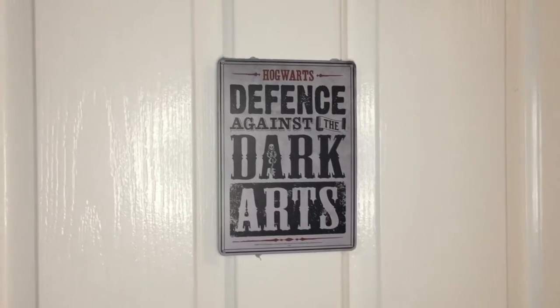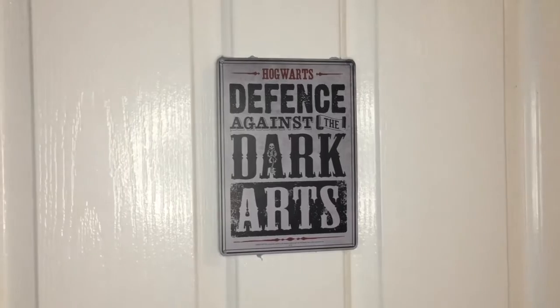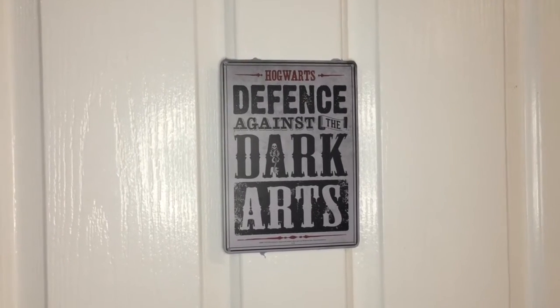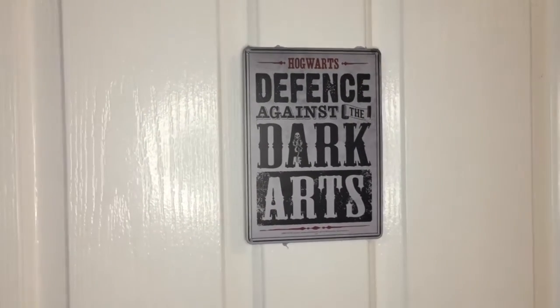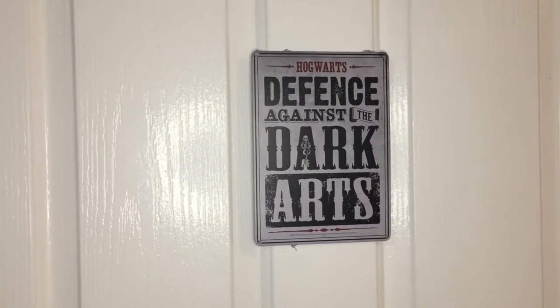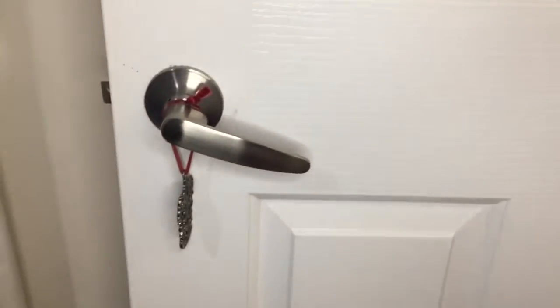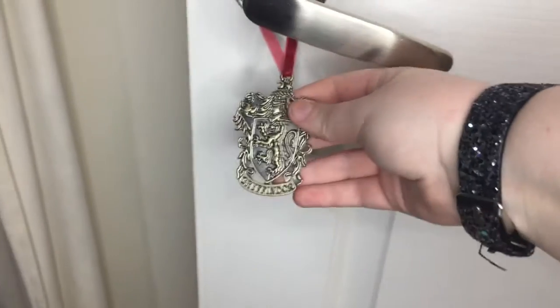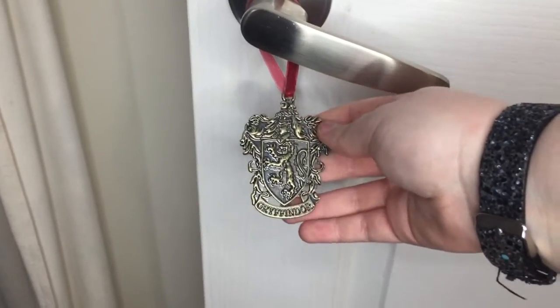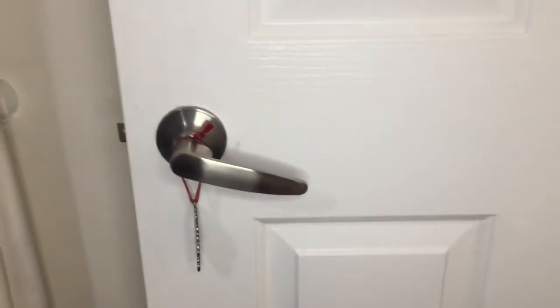Now on my bedroom door, we have this Hogwarts Defense Against the Dark Arts sign. This one was actually I think $5 or $10, might have been $10 from EB Games. It's really, really cool. It's just like a tin sign, but I've actually used blue tack to stick it on my door, which I think is really cool. And then underneath it on my door handle, we have this Gryffindor crest, which is, I believe, a Christmas decoration, but I just hang it on my door the rest of the year.